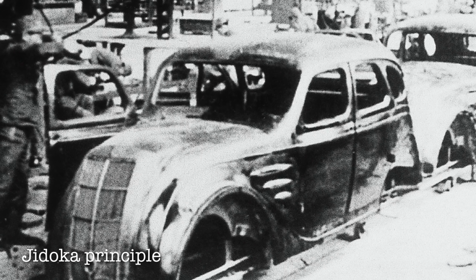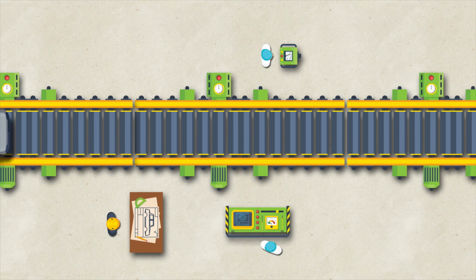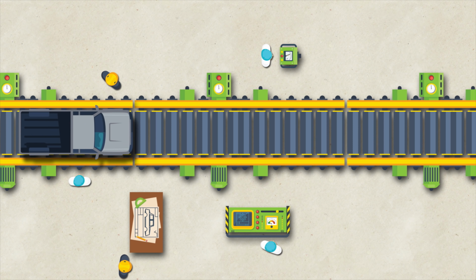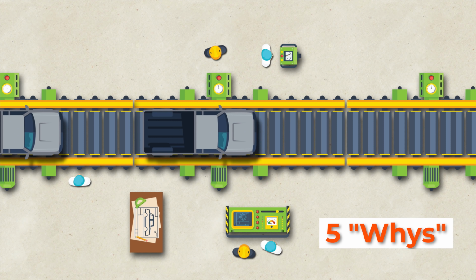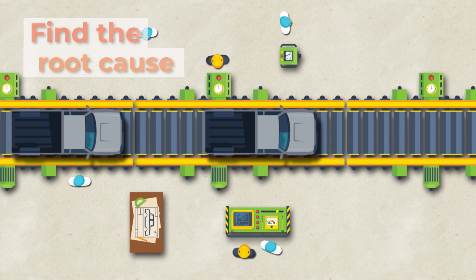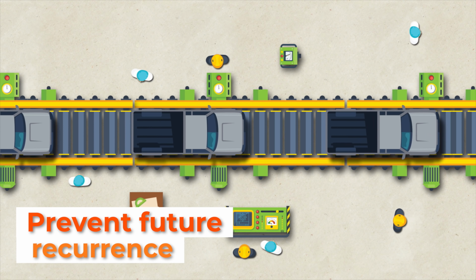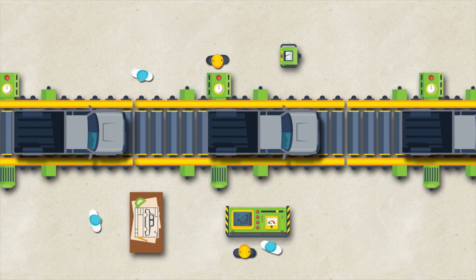Kiichiro applies the Jidoka principle from his father's loom business to car manufacturing. His father, Sakichi, invented the Jidoka concept. Jidoka involves asking the 5 whys to find the root cause of a problem, then implementing a solution to prevent future recurrences. Here's how Jidoka works to fix any problem with a car. Any mechanic can use it even today.